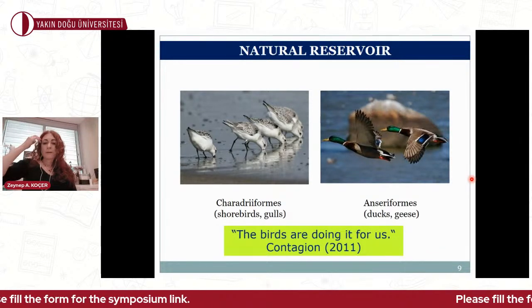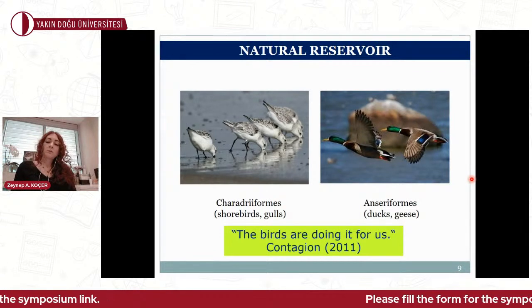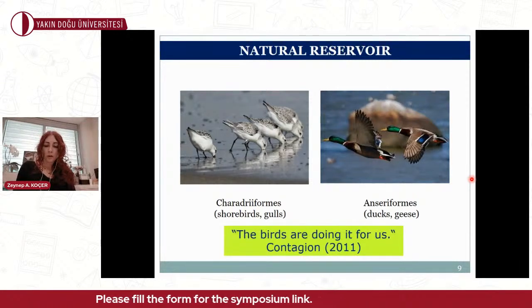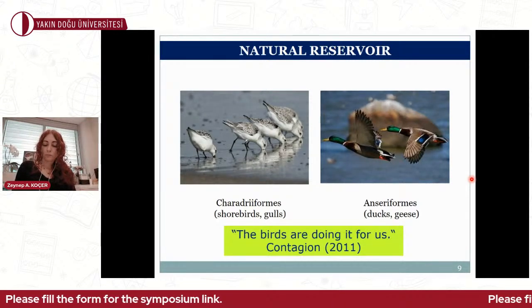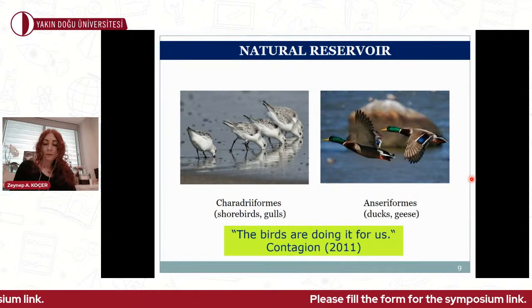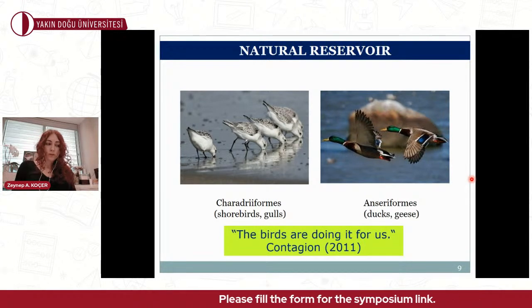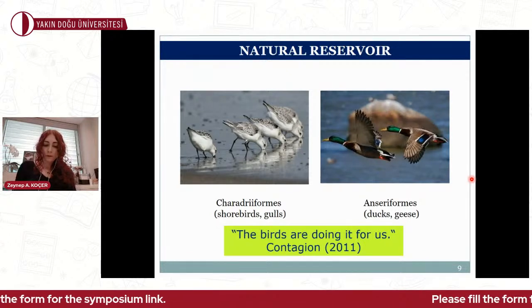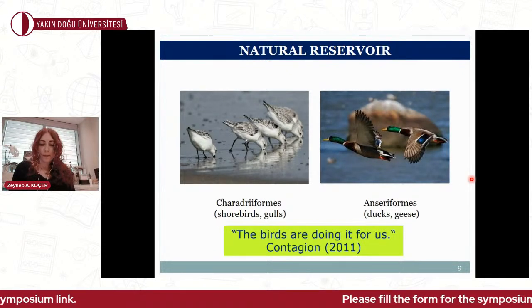Like when there's always a pandemic, there's a speculation that this virus is lab made. However, if you ever watched the movie Contagion, which appeared in the movies in 2011, there was a scene in that movie, and they were discussing if this is a terrorist attack or whatever, and if it was a human-made virus, because the movie was about a pandemic as well.